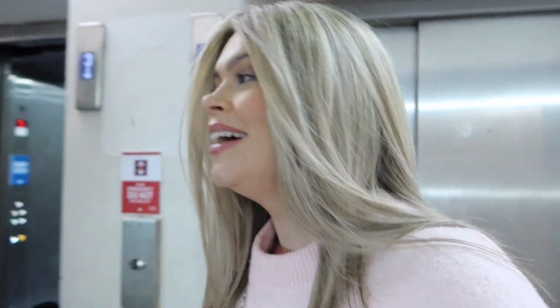So my hair is all done. I'm so happy with it. And I picked up the last minute bits. I didn't actually get a strapless bra, which I needed, but I think I'm just going to use boob tape, so all good. And yeah, off home.